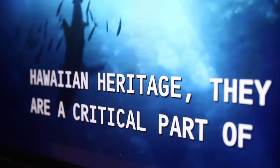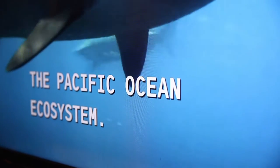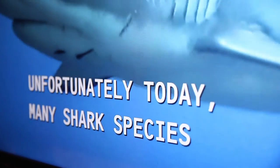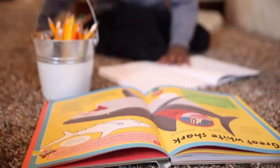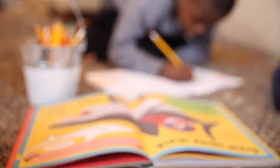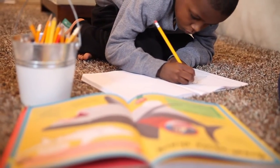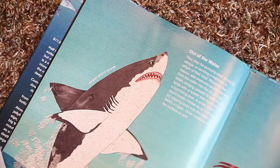We watched another program on Netflix about shark research. I try to always put on the captions when we're watching programs because it's a great way for them to read along. Then we just moved on to looking at some of the other shark resources we had. They read the words on the pages, looked at the illustrations, and then they started drawing sharks of their own.